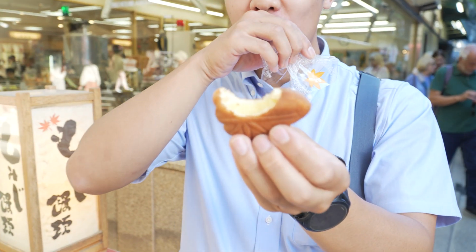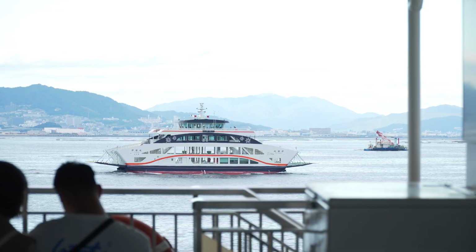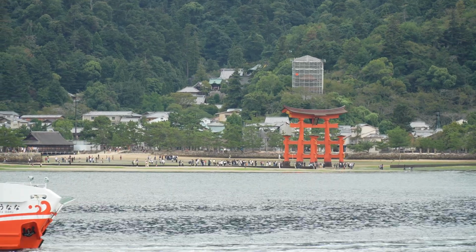Wow. The cream is very thick. It's warm. Oishii. Next, we boarded the ferry and headed back to the city of Hiroshima for a much-anticipated culinary adventure.